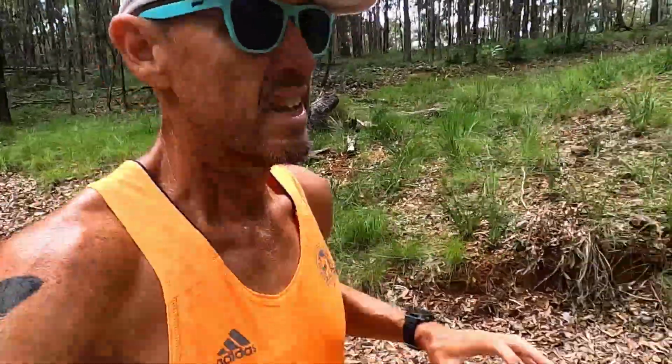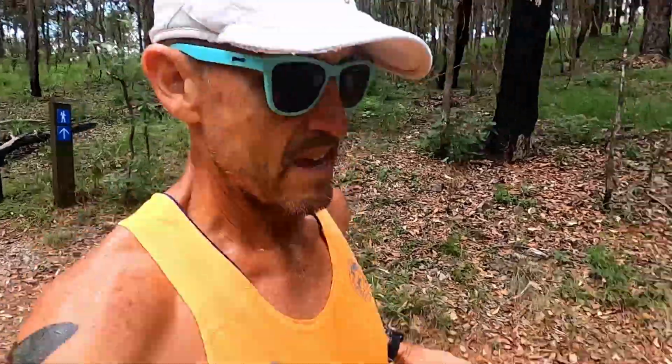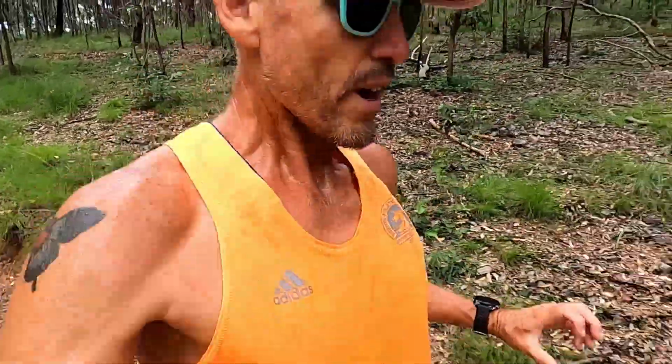And out here at Belmont, it's very rocky, a lot of sharp rocks, and I've run over quite a few already and no feeling at all in the foot. Good protection of the foot on these real rocky trails.